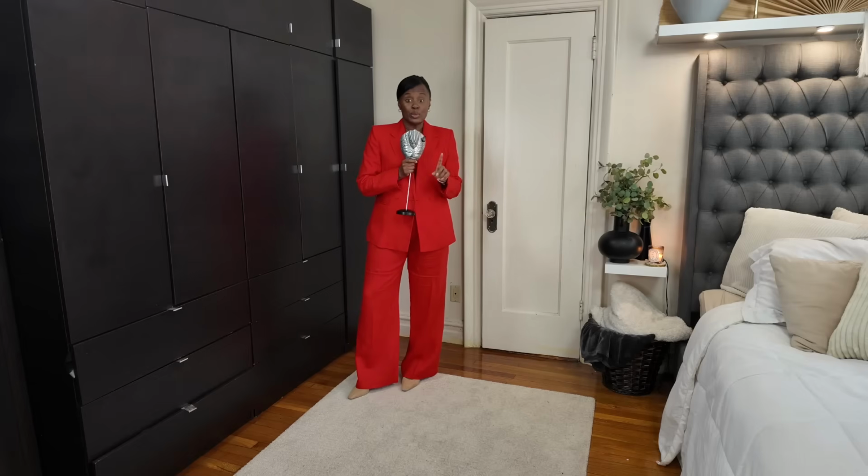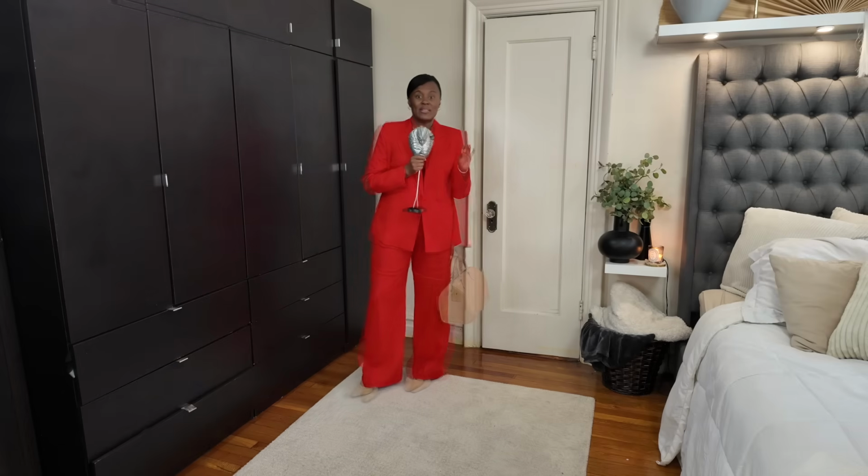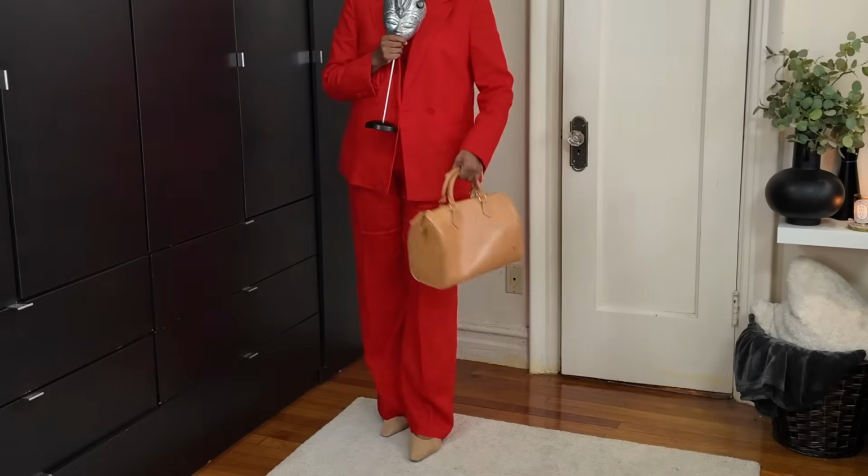We're going to do kind of matchy with the bag. Watch my Japan vlog. You saw that I got this beautiful Louis Vuitton bag that was for the 15th anniversary of Louis Vuitton in Japan, and I feel like it will work really well with this. I really appreciate that this is not black or like a dark brown. I really love this color with this.